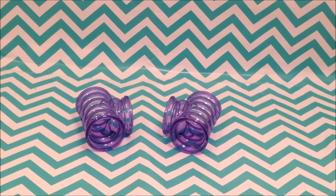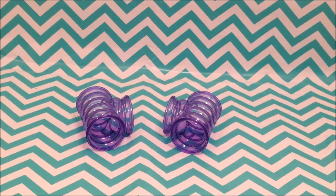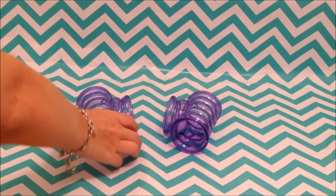Okay, next up are these little 2 T-shaped tubes in purple, as you can see. I only have 1 and it's in purple, so I'm so excited now to have 3 in purple, which gives me more purple tubes, which is pretty exciting. But as you can see, they're open on 3 sides.